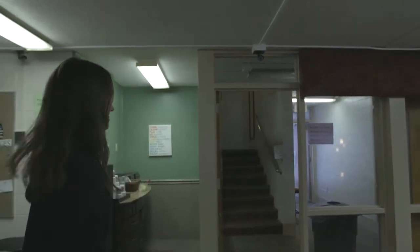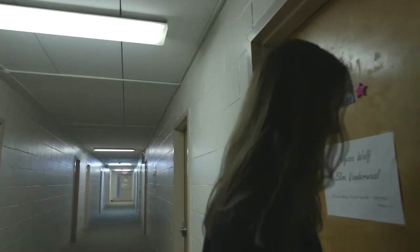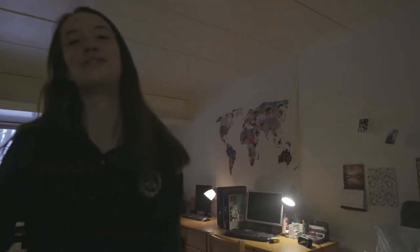So this is the lobby of the girls' dorm where we hang out, do our homework, and sometimes even come down for snacks and drinks. Now I'll show you one of the rooms. Here it is. So now we'll go down to the basement of the dorm.